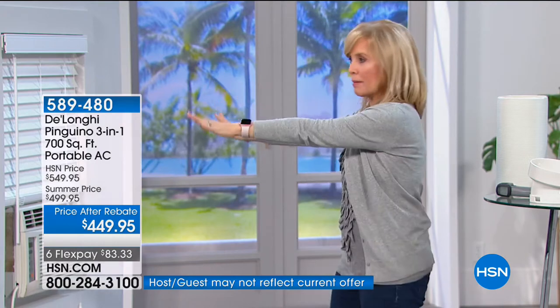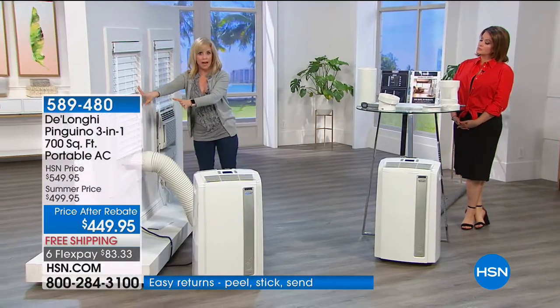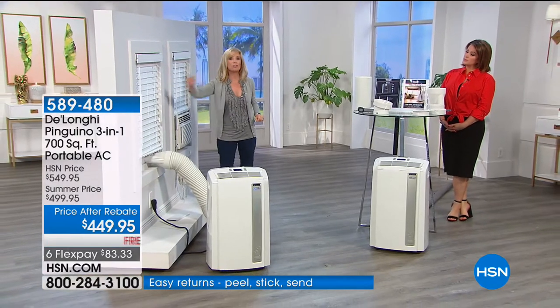So a lot of times people hear dehumidifiers and they get nervous because you have to empty buckets of water or you have a drain hose. With this, no buckets of water. We're going to show you how easy it is. No maintenance, no buckets of water, and no tools are required to put it in. Talking about your windows side to side right here, here's the DeLonghi where it vents out. It's nice and quiet. You can use your window.